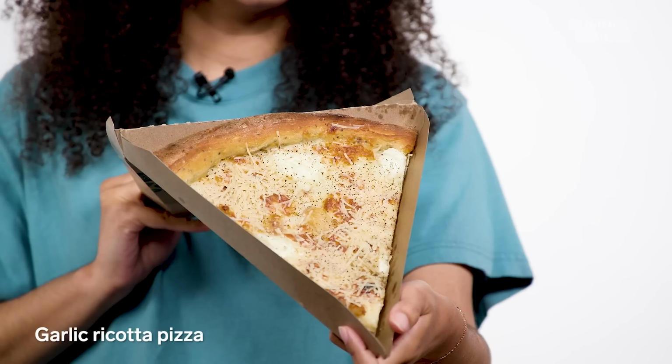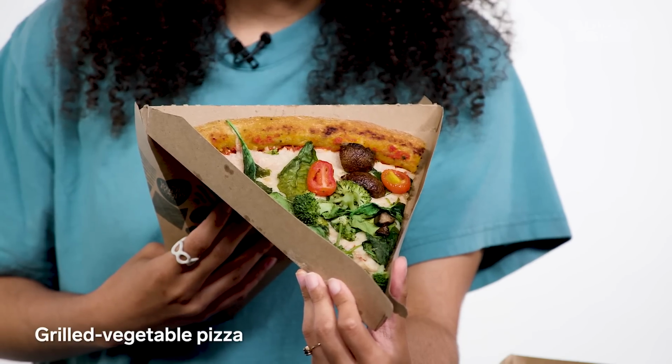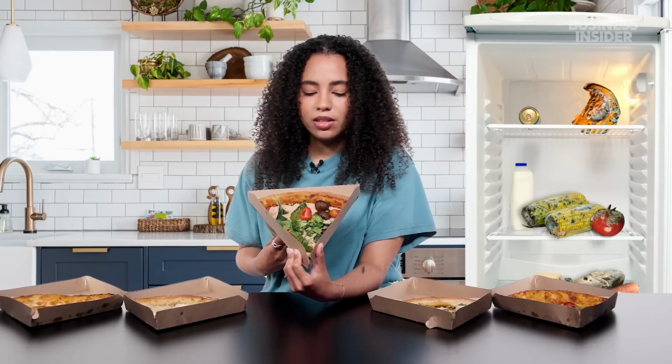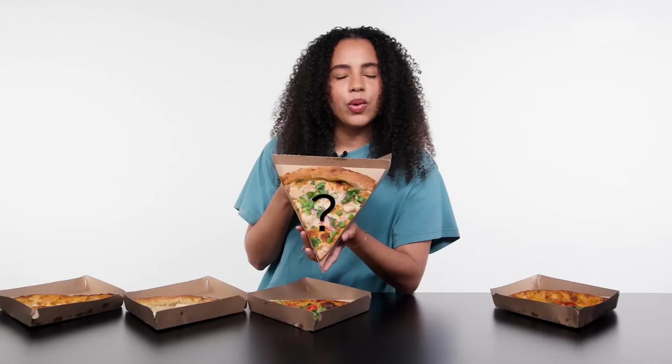Next, we have garlic ricotta, grilled vegetables. This looks like when all of your vegetables are going bad and you're like, let me figure out something to make with all these. Barbecue chicken? Question mark.